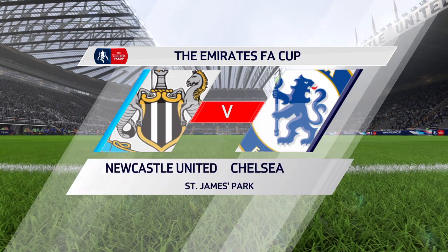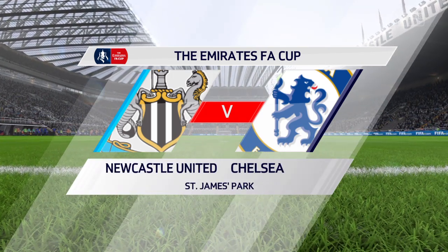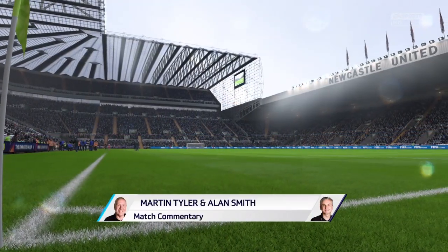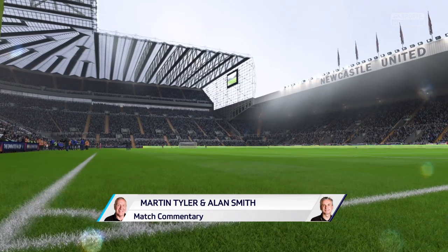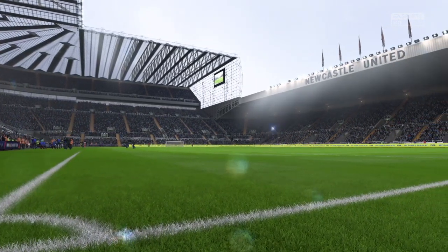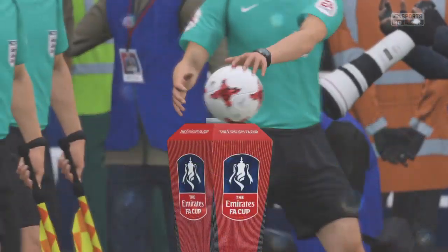Well, it's action from the FA Cup, the Emirates FA Cup, as we must rightly call it now. And it's a very special competition, Alan. It's been very good to you. It has, and there's always a buzz when players come into this competition, and there's a buzz around this ground too. The match today is Newcastle United against Chelsea.